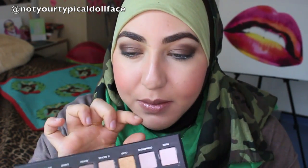Not very exciting when I'm putting on mascara, but while that dries, I'm going to take this color in gold just on my finger and press that on to the inner part of my eye. It just adds such a beautiful little... Okay, and while that primer dries, I'm going to move on to the lower lash line.